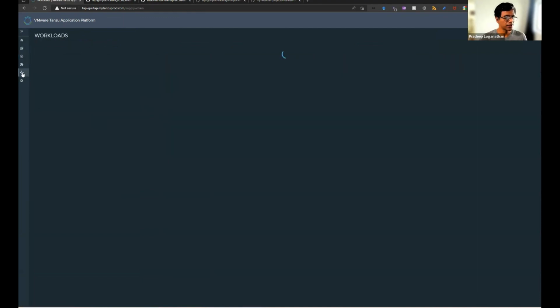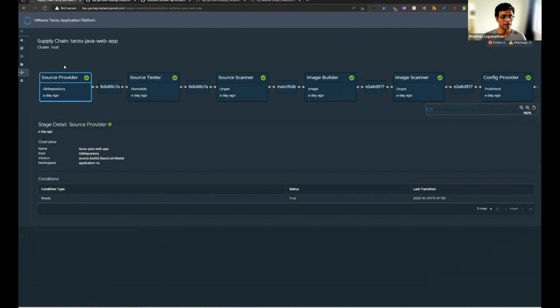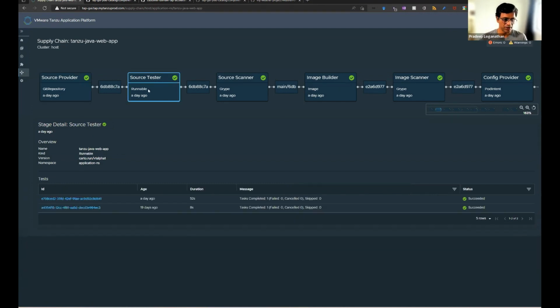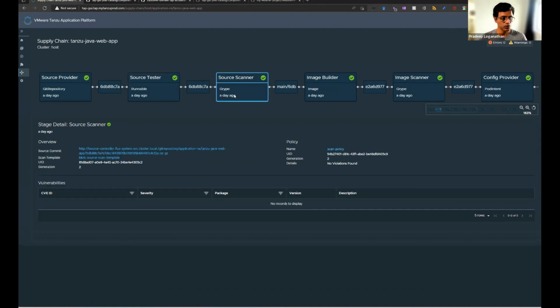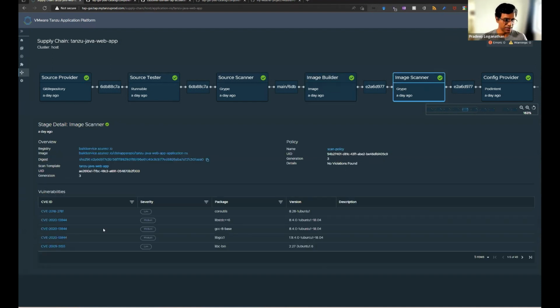Let's also quickly look at a pipeline. This was a workload that I pushed through the pipeline today morning, or rather late in the evening yesterday. You can see that this particular pipeline has pulled source code from a Git repository. It has run tests through the Tekton pipeline that I showed to you previously. It scanned the source code. It built the image using Cloud Native Buildpacks. Then the image was scanned, and these are all the CVEs that were identified within this particular image.